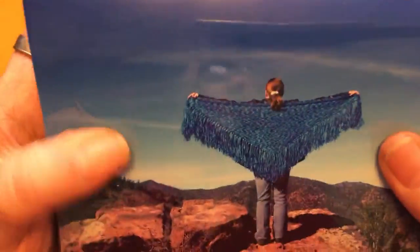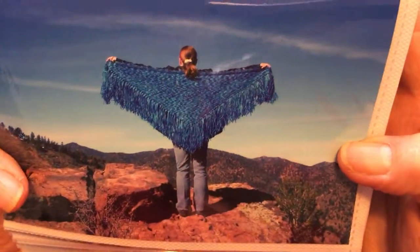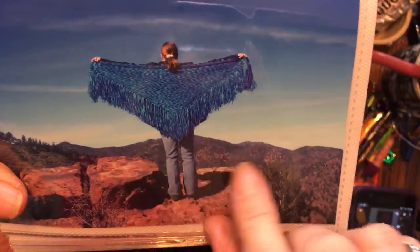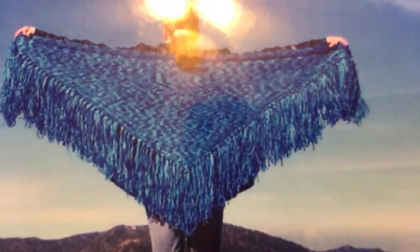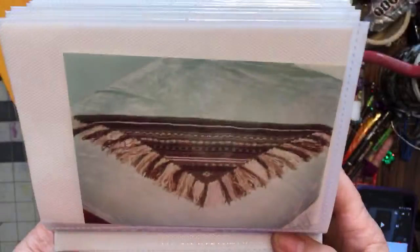Okay, I also knit shawls. This was taken in Colorado. My stepson took it. We were up on Rampart Ridge Road, and believe it or not, that yarn, it's like for carpet. It's a real rough nylon yarn, like for carpet. Hello, Clarice.